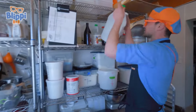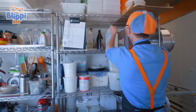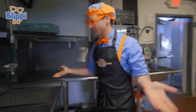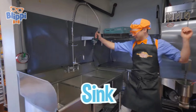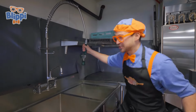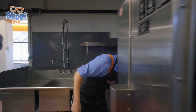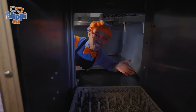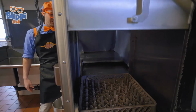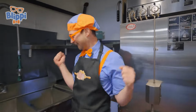Whoa! Looks like we have some vinegar! Yum! Okay, there we go. Wow, come on! Whoa! A giant sink! Woohoo! This is where I clean a lot of dishes! Woohoo! Oh, speaking of cleaning dishes... Whoa! Hello! Look! This is a dishwasher! You put a lot of dirty dishes right here, and then you close it down! Yeah! That is awesome! Woohoo!